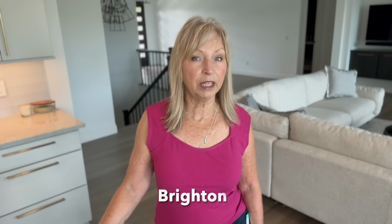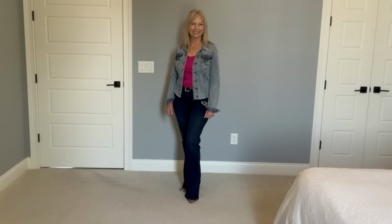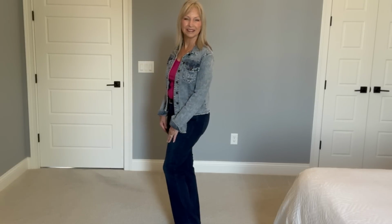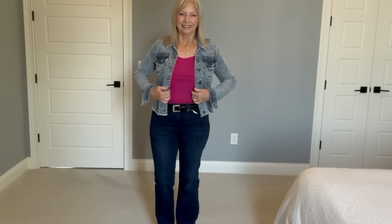I styled it with my white denim jacket from Talbots. The jacket is a size small, and my belt is from, I know where it's from, but the store is just slipping my mind. But anyway, I like it with the white jacket. I think it looks good. But then, of course, my favorite denim jacket, Cut From the Cloth. I styled it with that also, and that's probably my absolute favorite jacket Cut From the Cloth. So what do you guys think?